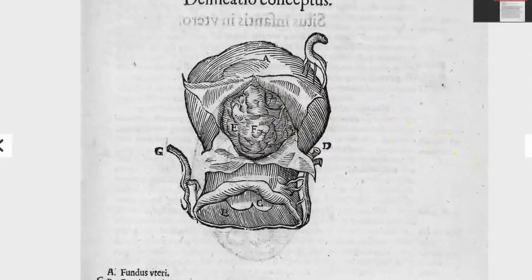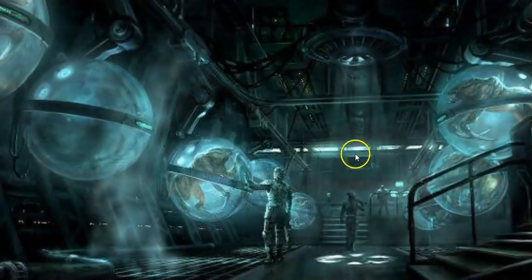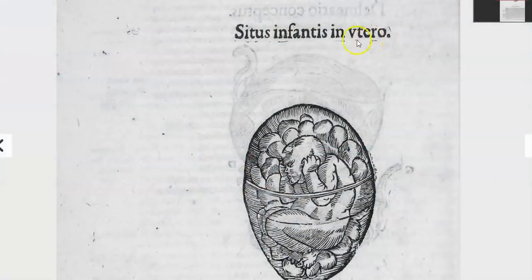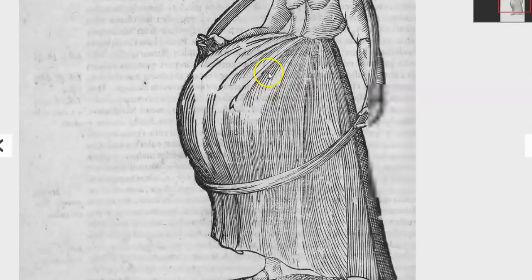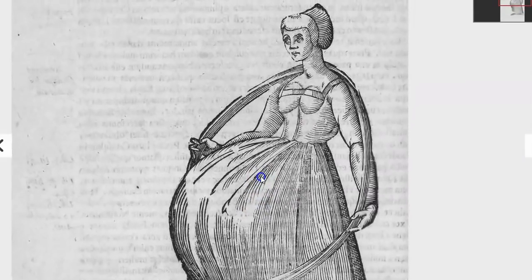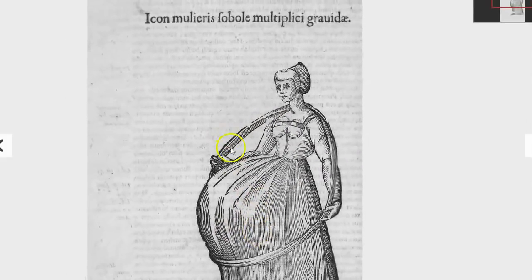I think that's the egg inside. Oh, what's this? Looks like a little beastie standing up there. Okay, and now the egg has turned into an infant in vitro. So there's a baby, a mammal baby growing in an egg. And here is the mother. And look, she's even got a hoop to hold up her huge stomach because it's so big.